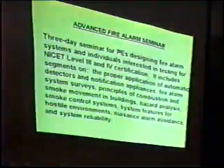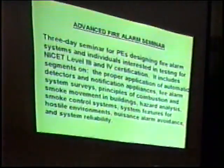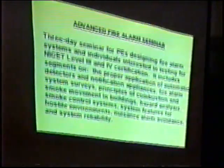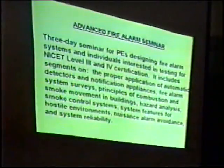The Advanced Fire Alarm Seminar is a 3-day seminar for PEs who design fire alarm systems and individuals interested in testing for NICET Level 3 and 4. NICET Level 3 and 4 in fire alarm systems talks more about the design and the concepts: stack effects, burn ratios, smoke movement. It's more into the design stage rather than here's a smoke detector, here's how we wire it, here's Ohm's law. All the NICET levels are quite difficult to pass, and you guys are familiar with NICET because sprinkler has NICET certification also. So we have training.